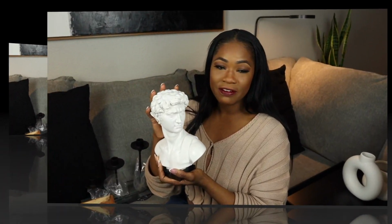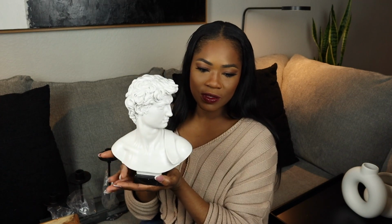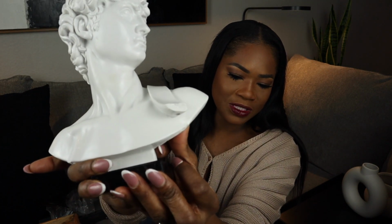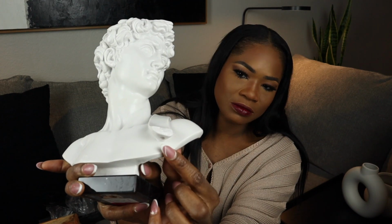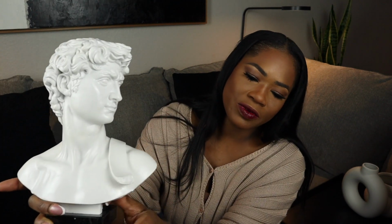buffet table. I did find a David, and I wasn't sure if it was cracked right here. I don't know if y'all can see that, but it kind of looked like it was cracked or broken or something. Right here, have that piece right here, and then this right here. But when I looked it up online, it looks like it tapers off right here anyway, so I'm not sure.